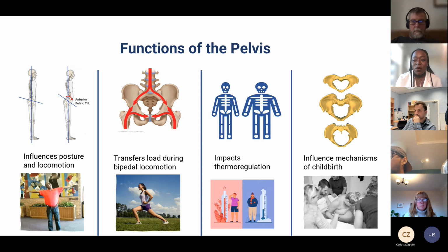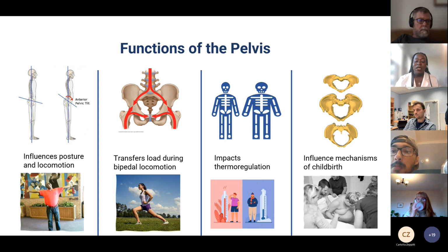As Laura just said, the pelvis is a very important part of our anatomy. It is important for a lot of human biological processes that have been critical for our survival and our reproduction. For example, the angle that the pelvis tilts influences our posture. The hip joint connects to our lower limbs and to the rest of our bodies, which transfers load from our upper bodies to our lower bodies as we walk.